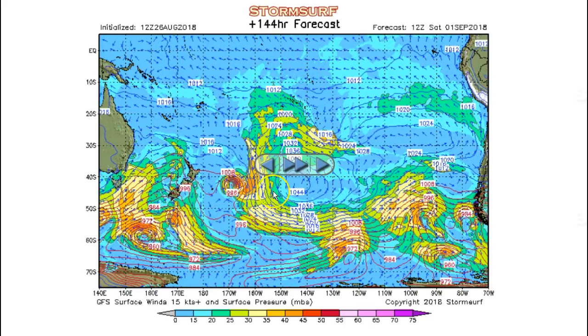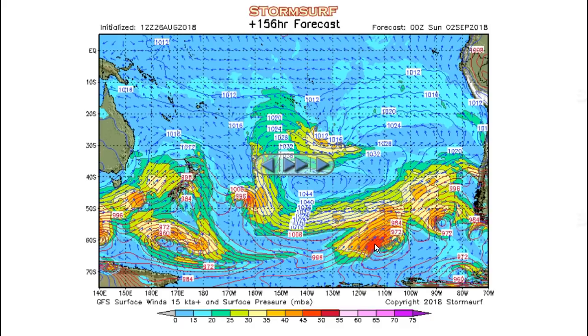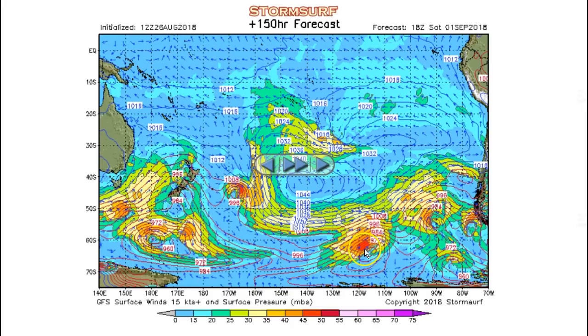This is high pressure here, with a gradient between the two. The closer low pressure and high pressure are, the tighter the isobars get. You generate wind, but you see it's all pushing towards Antarctica, of no interest there. Then we get this system. Now we're almost a week out. We're on, let's go right here, Saturday.